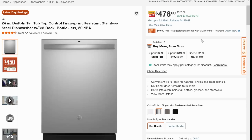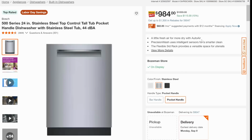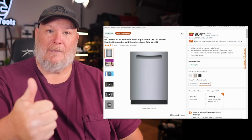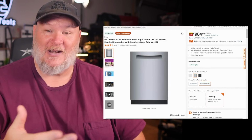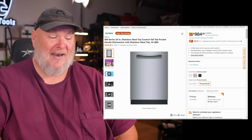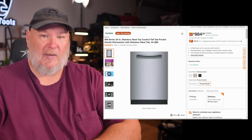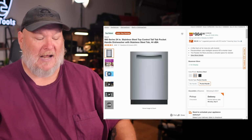You're looking at 42% off, taking this down to $478. GE's decent. They're not the best out there, but they're definitely not the worst. They're definitely not a Samsung or an LG. And then we got at the top line Bosch, because you know what? If the question is wipers or dishwashers, the answer is always Bosch, as somebody commented, and I 100% agree with that. Bosch makes the best premium washing machines, dishwashers out there.